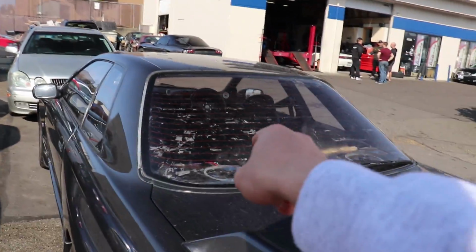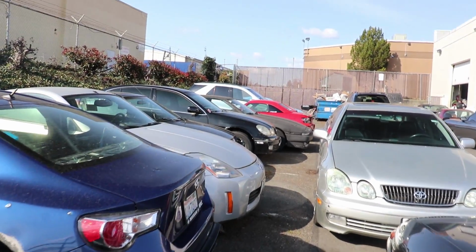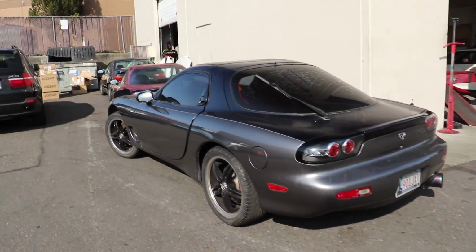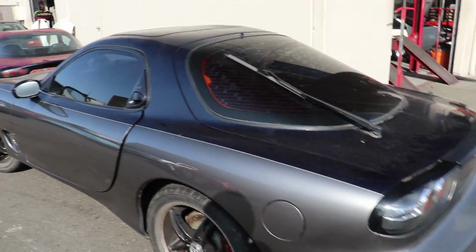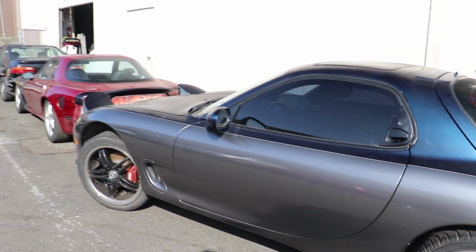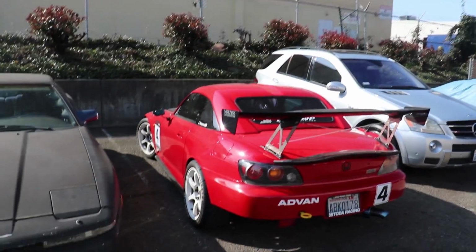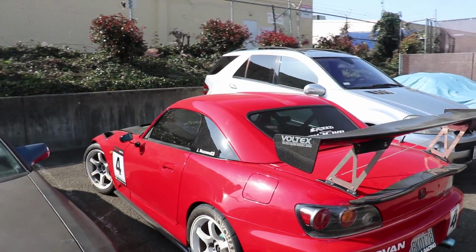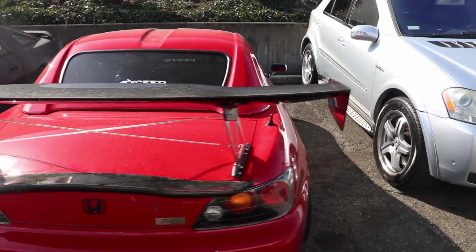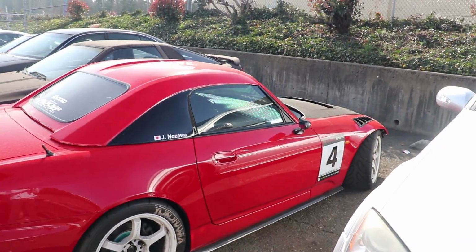Holy cow, that rear window needs some work. And we got some other stuff over here. We got like an early 2000s spec FD in the way that it's modified with those tails. And it's two-tone paint work, and especially the wheels. This is definitely like Fast and Furious era. But holy cow, check out this Advan S2K right here. I don't even want to know how light this is. This thing looks like a feather. Carbon fiber aero, full-on Advan spec.